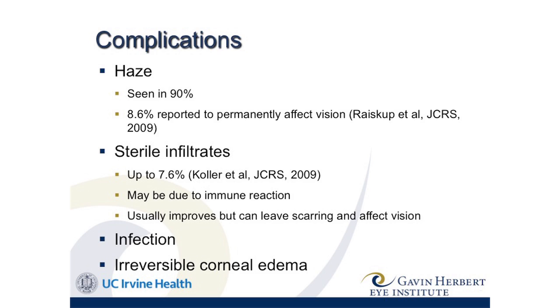Infection has been reported, so because you're making a big scratch on the eye, that does open the cornea up to infection, and then you can also get irreversible corneal edema. Haven't seen this one yet, but it is reported.